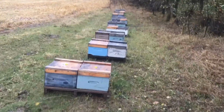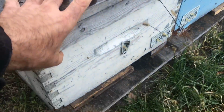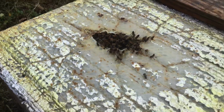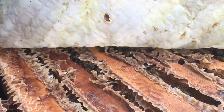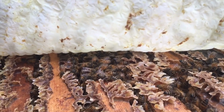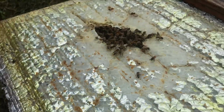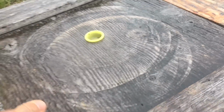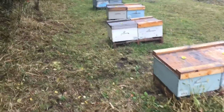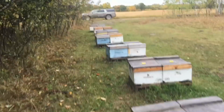Got to leave these guys alone when it's cool like this. I haven't got a lot of feed on them yet. 1, 2, 3, 4, 5, 6, 7, 8. Again, clustered in there. These bees are nicely prepared, so they're not going to need a whole lot of syrup to finish them off. I'm just going to make sure they have access to a little bit more, just to make sure they've got what they need.